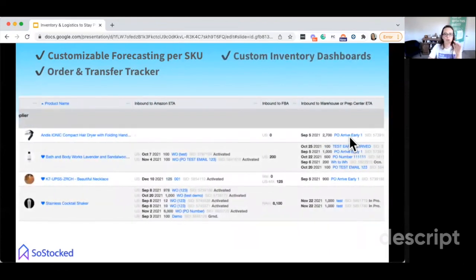Customizable inventory dashboards. All of the stuff that we talked about in terms of the inventory reports that need to go to the marketing team, all of those can be created in inventory dashboards. Everything is customizable. We have a lot of very smart and intuitive inventory dashboards already built out, and then you can customize and change it as needed to see all of the data that you need to see to understand your inventory.